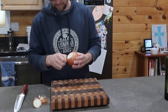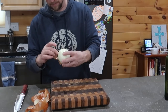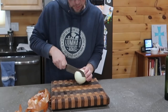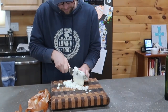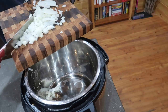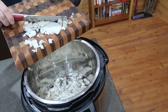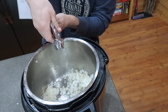I was just thinking how once the nicer weather comes, our eating habits will change. We'll be spending more time outside. We're not gonna be wanting all these hot and heavy meals. So we might as well enjoy them while the cold weather's still here. Mince in some garlic.